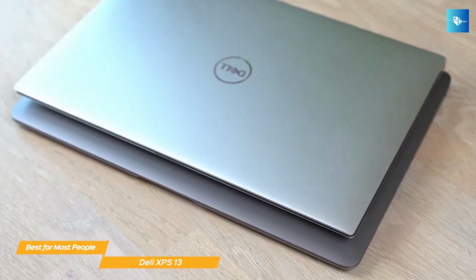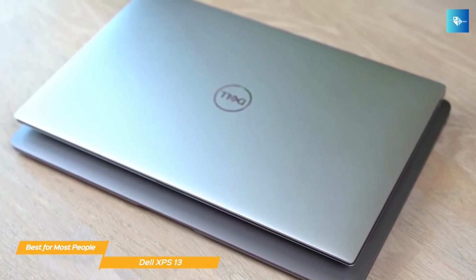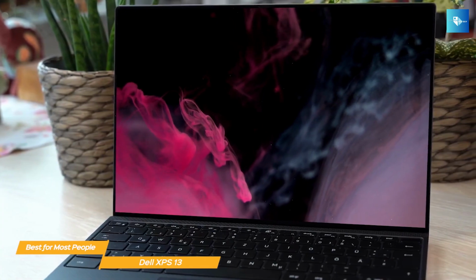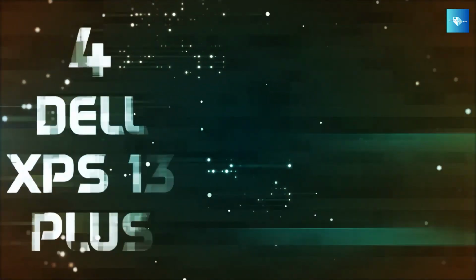If you're a student looking for a laptop that's incredibly thin and light to make hauling it around campus less of a chore, the Dell XPS 13 is a great choice for you. And it doesn't stop there. You'll get a bright, colorful, accurate display and enough computing power and battery life to help you get everything done.